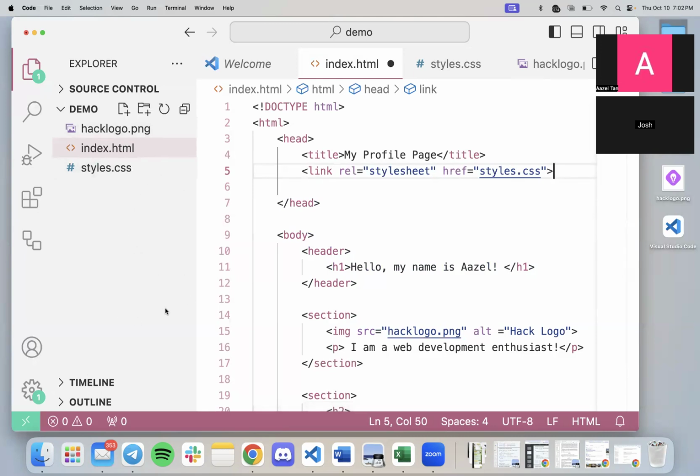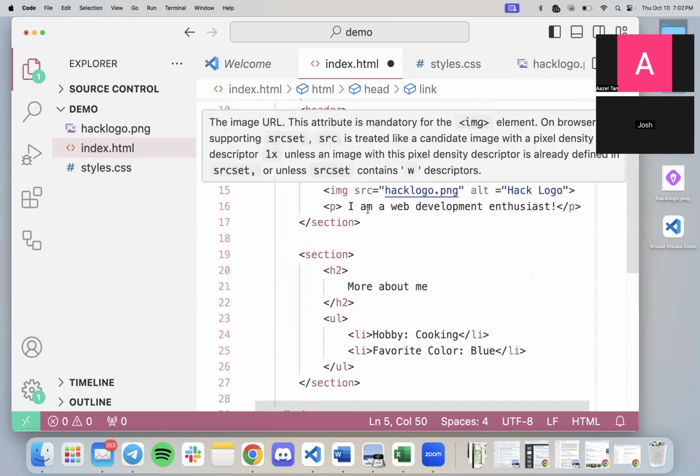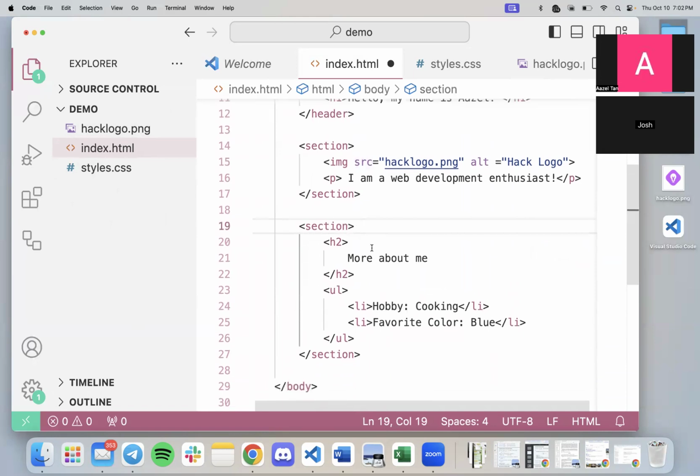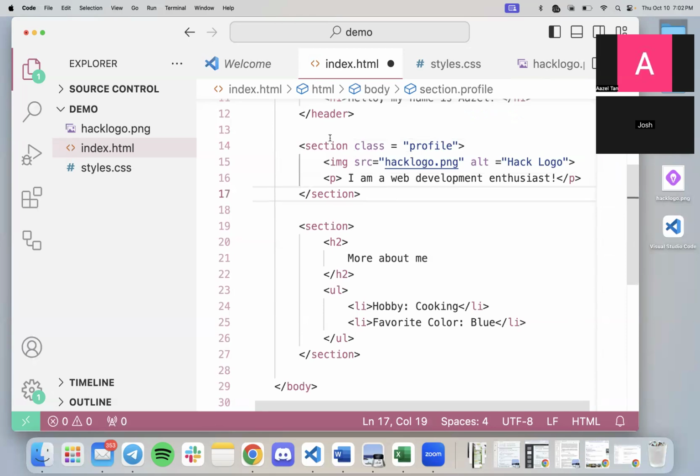But as you remember earlier, we also created a class which we want to apply specifically. So how do we apply a class to the image which we wanted to change? Under section, we put in class equals profile. Since we already named our class profile, everything in this section specifically will apply this class rule, so that we can be more specific in our styles.